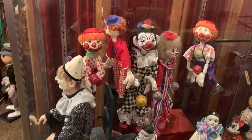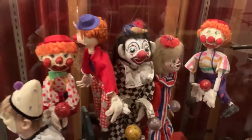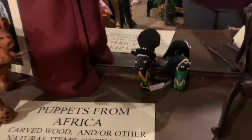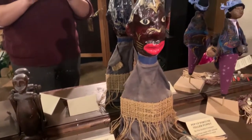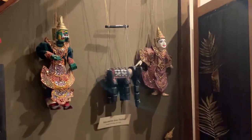We have a collection of puppets that like to clown around. Some of them are very cartoon-like, and some have a much more realistic appearance. We have puppet artifacts from several different countries and cultures, from early masks and early marionettes to just carved figures that help tell stories. We also have puppets from the Southeast Pacific, like Japan, China, and Burma.